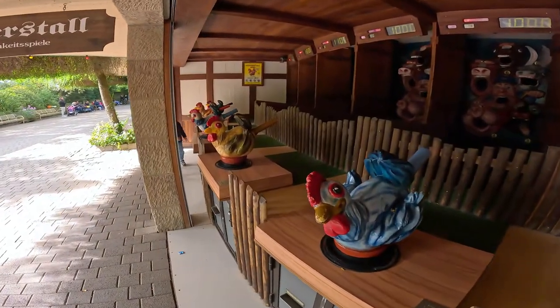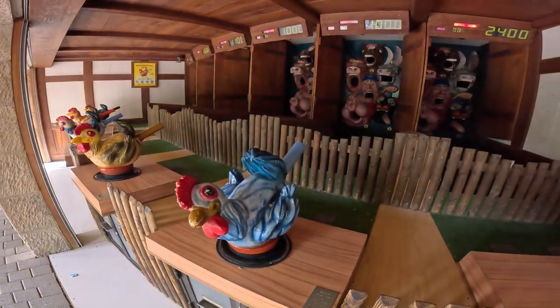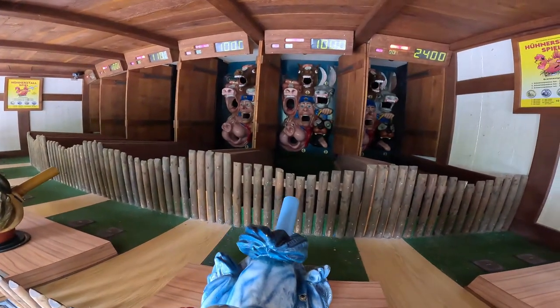You can shoot balls out of a chicken's bum into the mouth of horses and pigs.